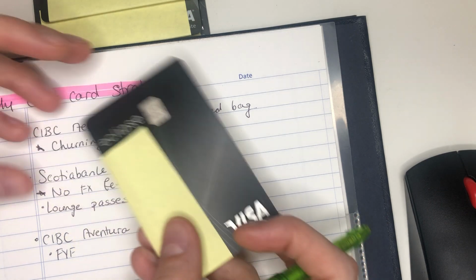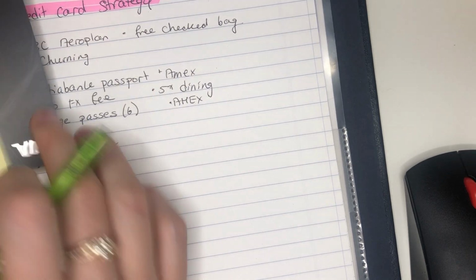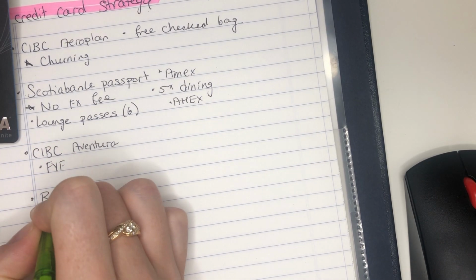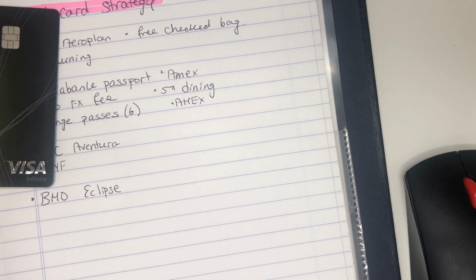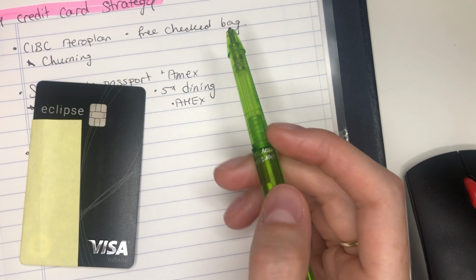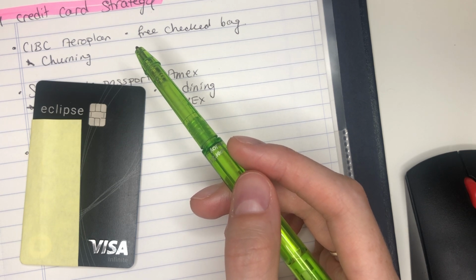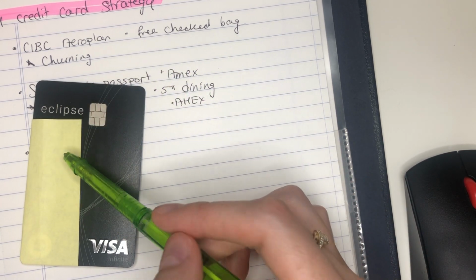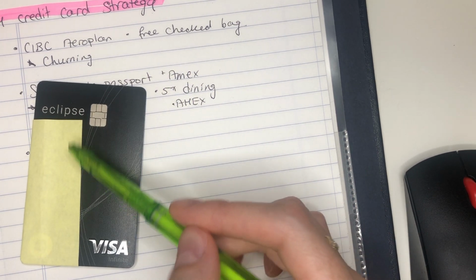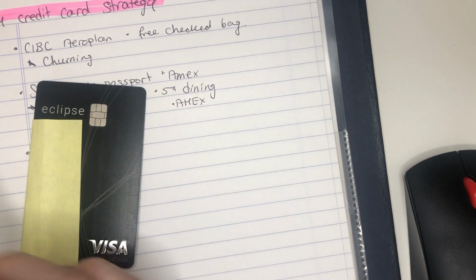I'll go to the BMO Eclipse. This one's different because it's vertical. Instead of having it horizontal, it's now vertical. The BMO Eclipse, or any BMO card, is worth it to keep only for one reason, and one reason only, which is essentially if you book any flight on points and you just have to pay the taxes. A lot of times if you put the taxes on a credit card, you're not covered for travel insurance. BMO is the exception to that. As long as you put a part of your travel itinerary on a BMO card, you're fully covered.